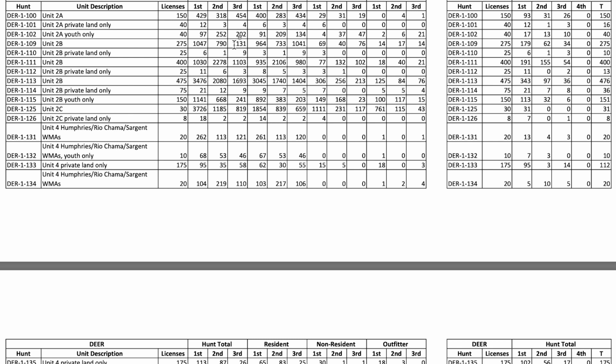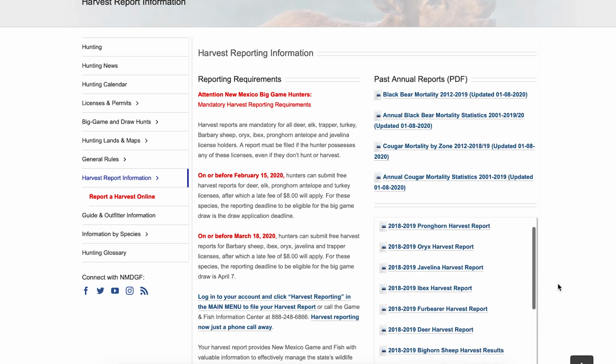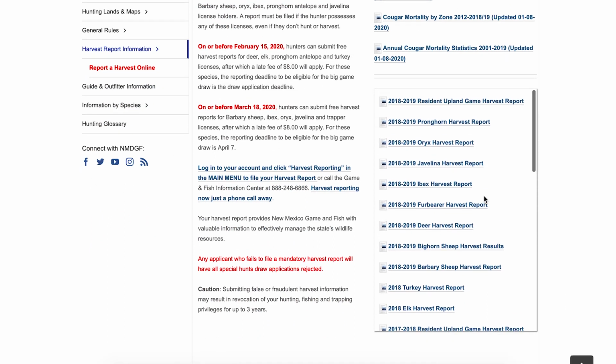So you can see that there are quite a few people applying for this tag. You have 275 tags available, and if you add up the first, second, and third choice, you're looking at maybe almost 3,000 hunters applying for that tag. Now the Department of Game and Fish also puts out what's called a harvest report. Okay, I want to show that to you real quick. So let's look at the harvest report.